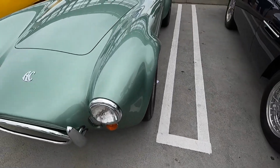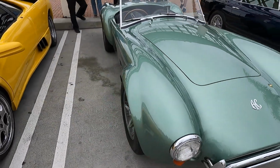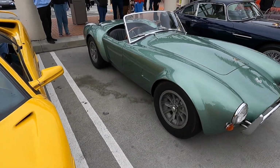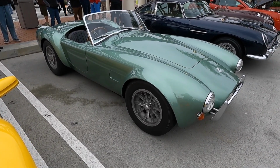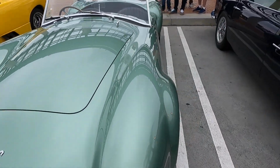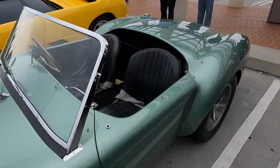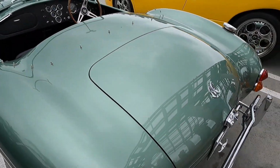Next to it, AC Cobra. Now, of course, AC was the company that was supplying bodies to Shelby to build the Cobras in the US. And this is a beautiful example of one of these cars. The color is magnificent as well. I mean, effectively it was body and then they build their own chassis and put a V8 in it, but this thing is absolutely wonderful. Once again, looks very familiar.